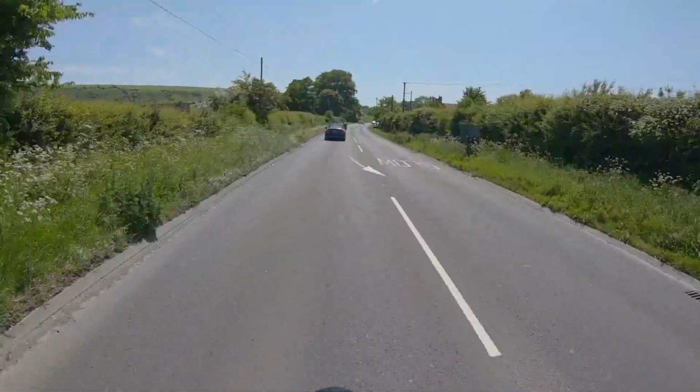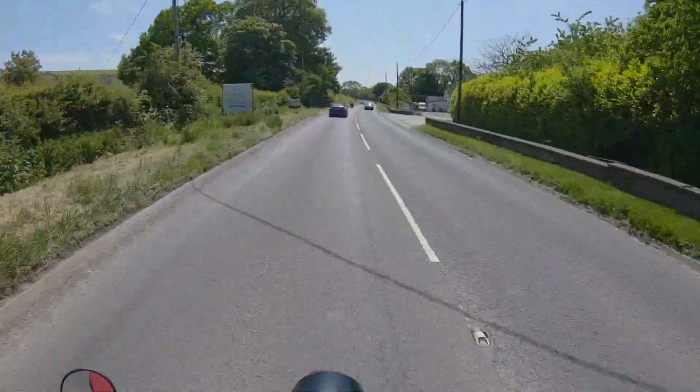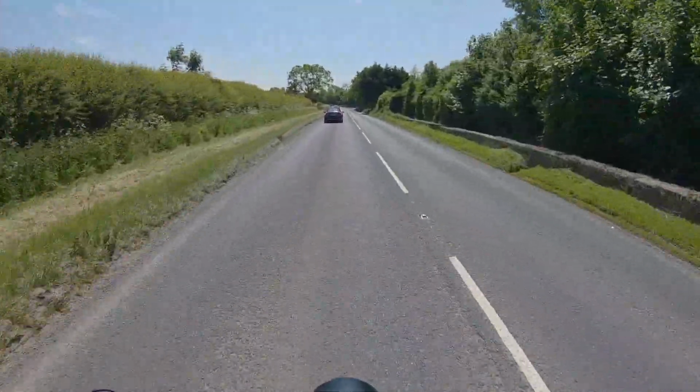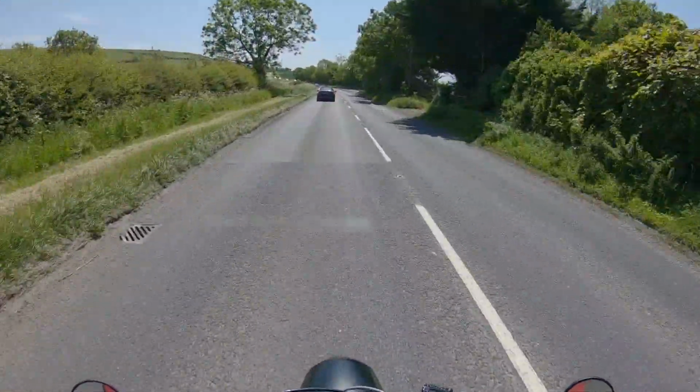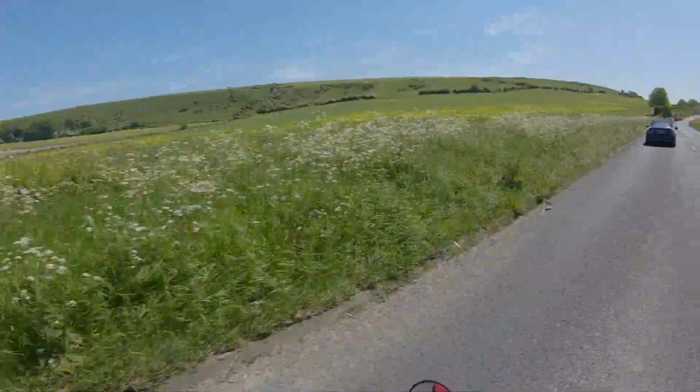So you're going to start seeing the scenery change in a minute, so a lot more countryside in the background. This area is quite nice. It's coming in towards Warminster way. Try and look left for you guys, you can see what it all looks like.